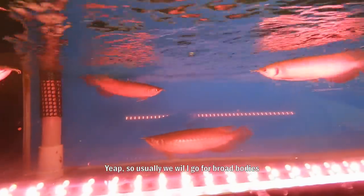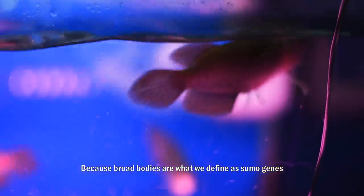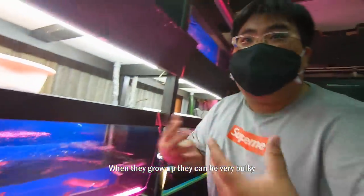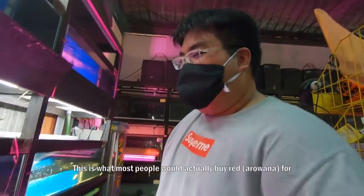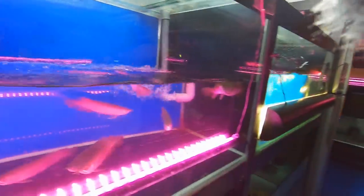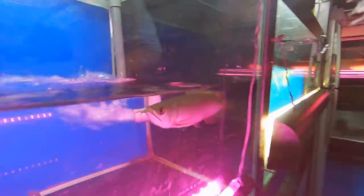Usually we'll go for broad bodies, because broad bodies are what we define as sumo jeans. They'll be very fat and bulky, with the spoon head shape. This is what most people who buy reds go for. Secondly is the tail. The tail must be big, spread out. Then the pectoral fins must be long.